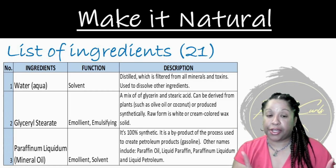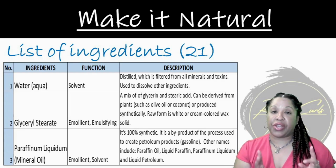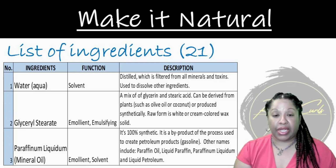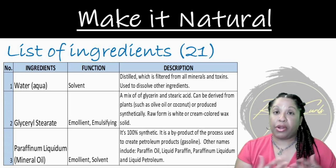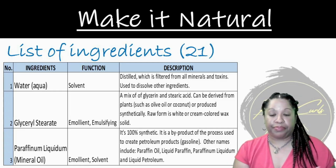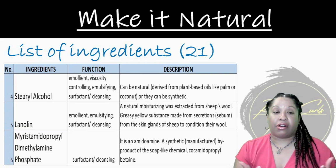It's 100% synthetic. It is a byproduct of the process used to create petroleum products such as gasoline. So that's why we know mineral oil is not a great ingredient. Other names include paraffin oil, liquid paraffin, paraffinum liquidum and liquid petroleum.